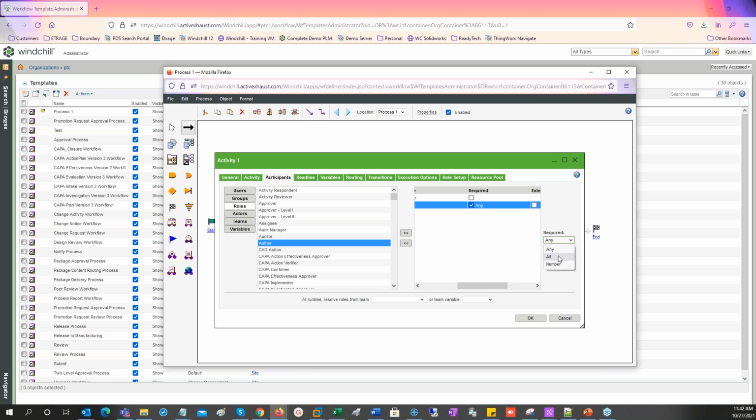Or I can say all the participants or all the people in this role should be able to complete the submit document in order for this task to be completed. Or I can also say, in this role, we only require a minimum of 2 users to be able to complete this task. So you've got those options that you can do there. For the purpose of today's demo, we're just going to use the creator.